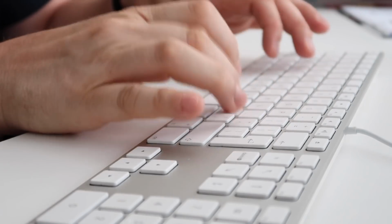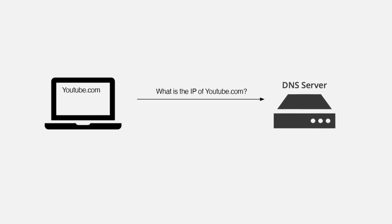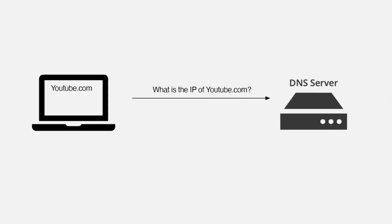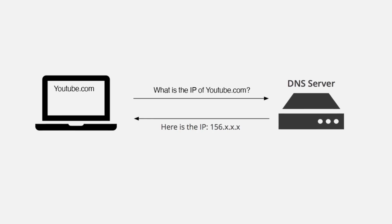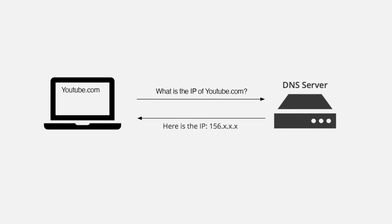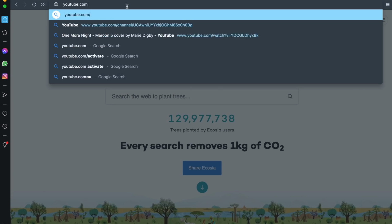So when you type the name of a website, youtube.com, into your web browser, this information is sent out to a domain name server or DNS server, and it requests the IP address of YouTube. So a domain name server is like the phone book for the internet, and the IP address is like the phone number of YouTube. So the answer is returned to your computer via the same fiber optic cable, and then the computer connects to youtube.com via that IP address.